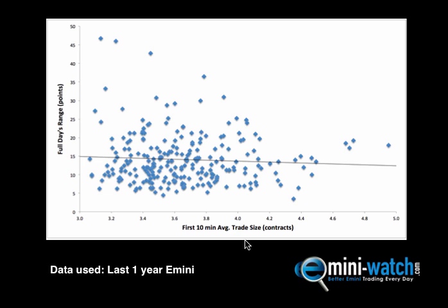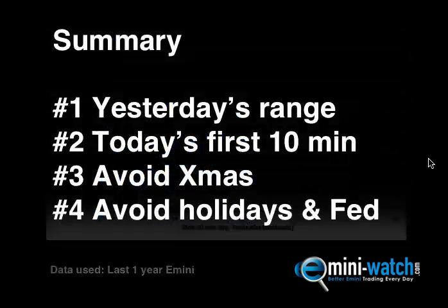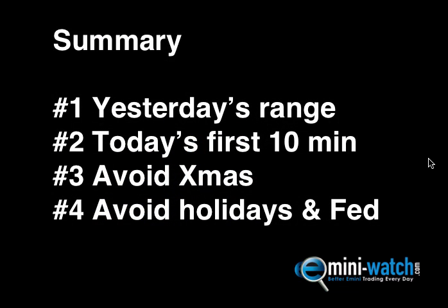So if you choose to do this analysis yourself, the first 5 minutes tends to be higher average trade size, and then the trade size comes down into the next 5 and the next 15 minutes of trade. So looking at 10 minutes of data makes sense, but the relationship here is pretty flat, so nothing much going on. So it was a good idea, Matt, thank you for suggesting that, but unfortunately it didn't prove fruitful in the end. So what we're left with is our 4 rules of thumb for identifying low range days and avoiding them.